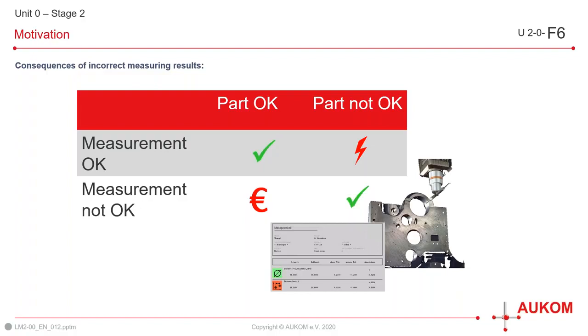On the inverse side, if we say that the part is okay, but the measurement's not okay, then this can be costly. This is going to end up chasing our tails in the production process, which is unnecessary because the part's actually already okay. What we actually want is, if the part is not okay, for the measurement to also say that it's not okay, so that we're reflecting the right information back to production.